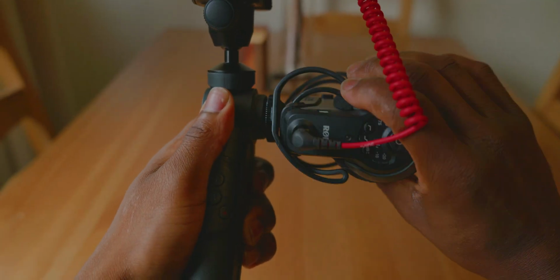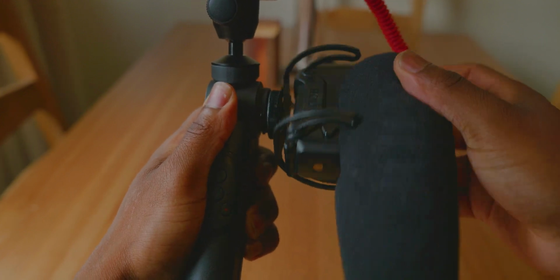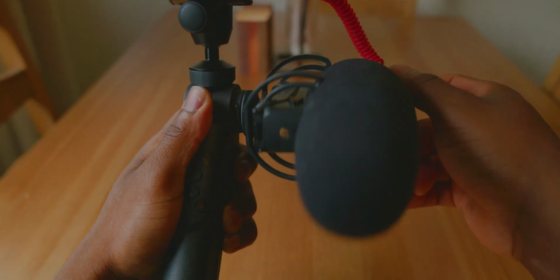And then last, you have this cold shoe over here, which is typically where I mount my microphone. And the reason why I like this so much is because you can rotate it. So that means that if I'm filming someone forward, then I can turn this around and rotate the mic back. If I have something to say, then I can flip it back forward and I can continue recording the other person talking.